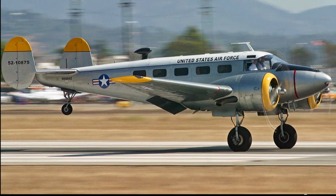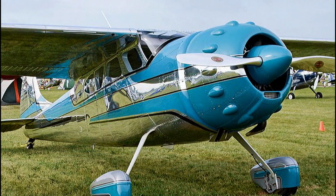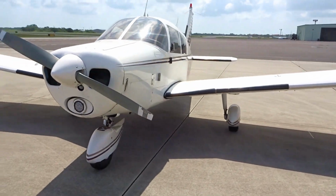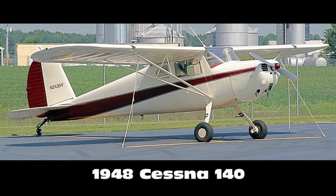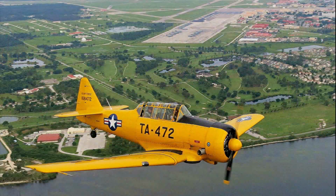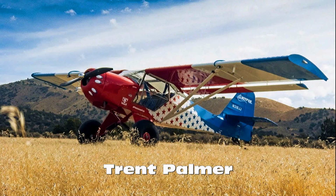Today, tailwheel stick and rudder skills have been lost in time with the invention of tricycle gear aircraft. Join me and my instructor Jason for this two-part series of me obtaining my tailwheel endorsement in this 1948 Cessna 140, the same aircraft type my grandfather owned and the very first airplane I flew in at the age of 3, paying tribute to the founding fathers of aviation and those who keep the tailwheel tradition alive.